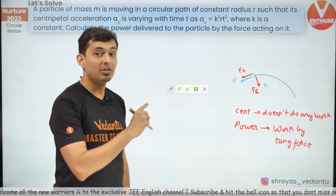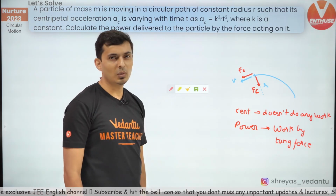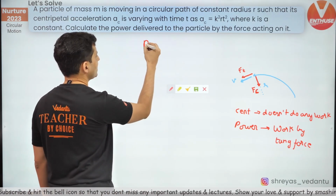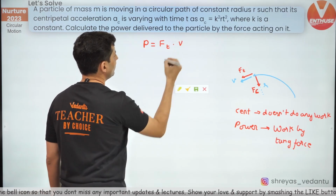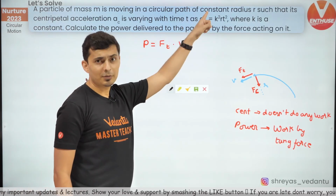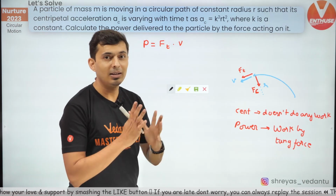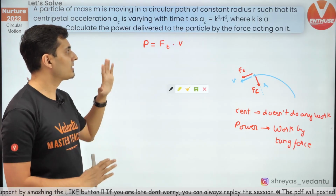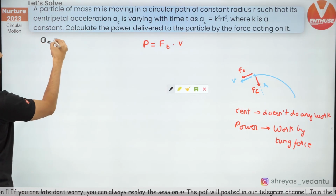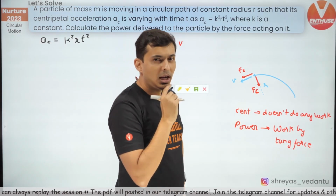Okay. Now what is power? Power is force dot velocity. If it is force dot velocity, I do not know the velocity, and I don't even know the force. So I think I need to find that out using this equation. Power is force into velocity, and I don't know either of them, so let's do something to get it. Let's see what we can get from this equation. What is centripetal acceleration? K square r t square. So try to use your mathematical brain, manipulations. It's all about manipulations. See what you want, see what is given, and think what all we can do. Let's start with this equation first: a_c is equal to k square r t square.